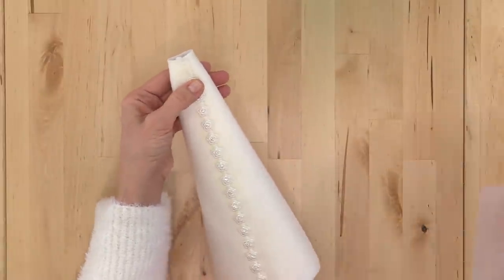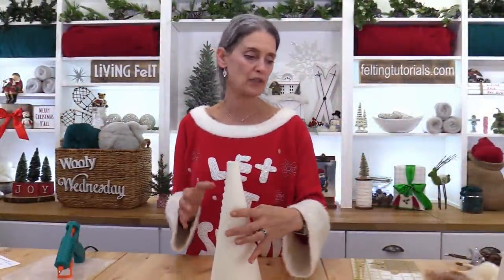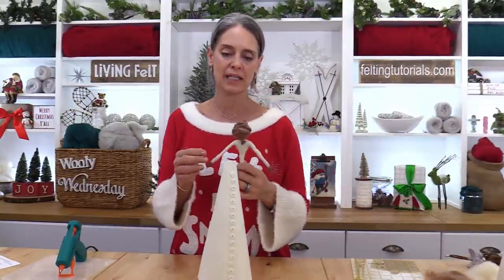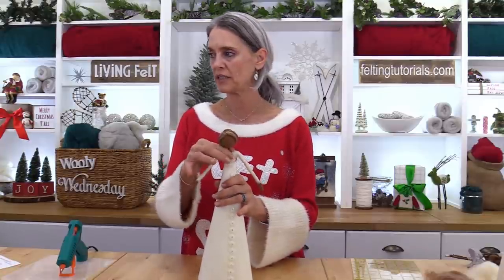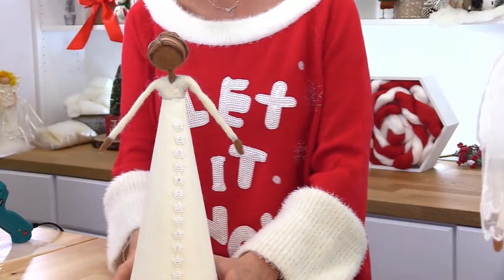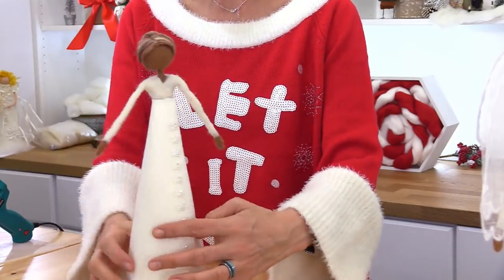But now I told you that you can make either flat pack angel or permanent angel. And so right now you have to make some decisions. I wanted to design an angel that you could actually disassemble. And here she is. She's looking pretty good. She's kind of rough, right? She's not finished.